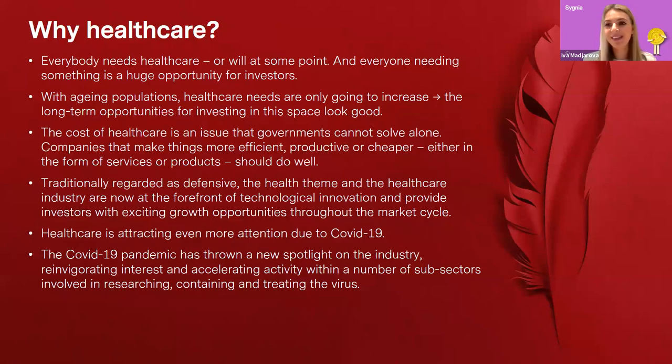So we cannot forget that, of course, we are still in a pandemic. A lot of these healthcare companies are set to benefit from vaccines that they've developed for this pandemic, and from things they're still working on for treating the disease. And experts are warning governments that the next pandemic might not be 100 years away.